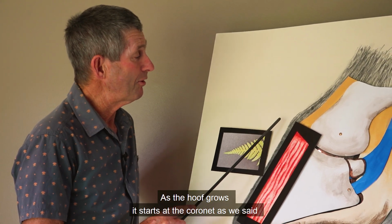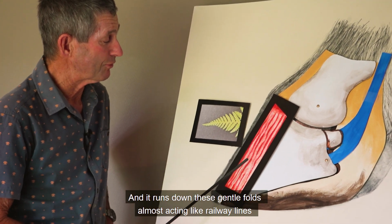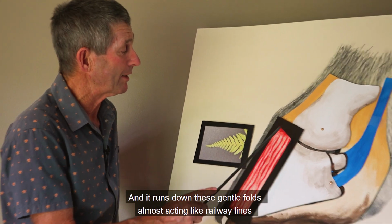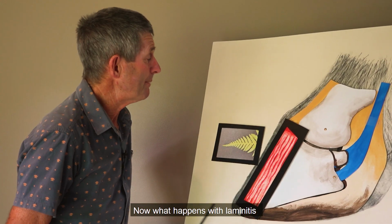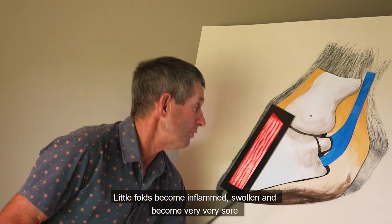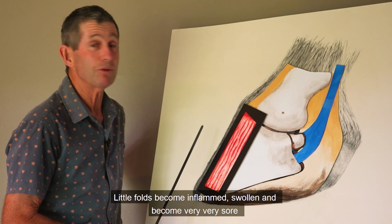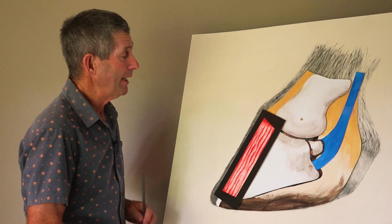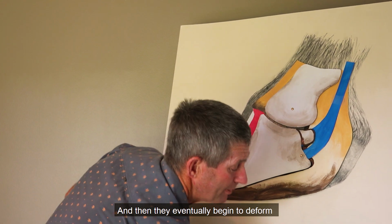As the hoof grows, it starts at the coronet, as we said, and it runs down these gentle folds, and they're almost acting like railway lines, guiding the hoof from the top to the bottom. Now what happens with laminitis is these little folds become inflamed and swollen and very, very sore. And then they eventually begin to deform.